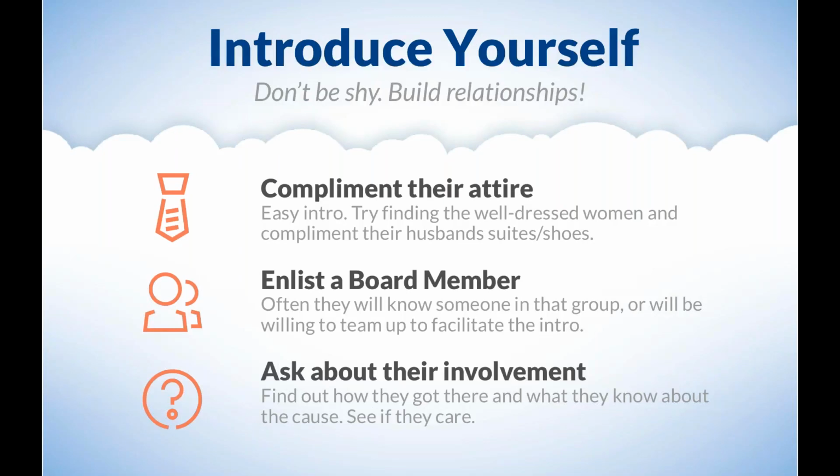So what do you do? A great way to introduce yourself is by complimenting people's attire. It's a very easy introduction. Try finding the well-dressed women and compliment their husbands' suits and ties and shoes. This was a tip from Ailey Byers, an auctioneer. Then you can say, obviously, you put him together, ma'am, and then you can all have a laugh, right? So it's a good way to really introduce yourself. Attire, people are getting dressed up usually for these things. A golf tournament, maybe not so much, but especially galas.